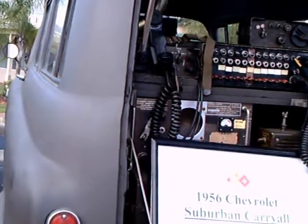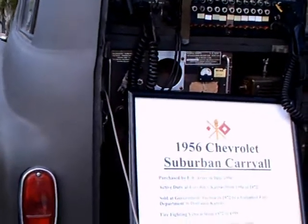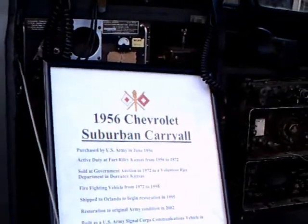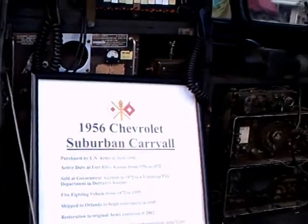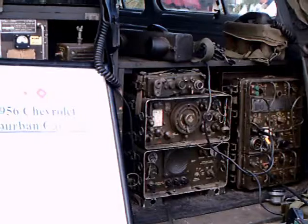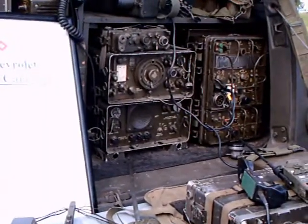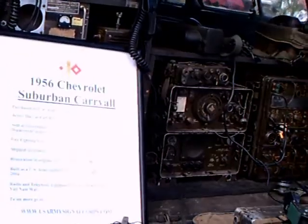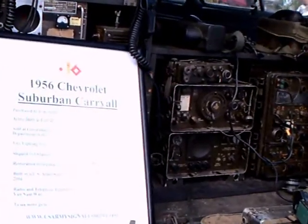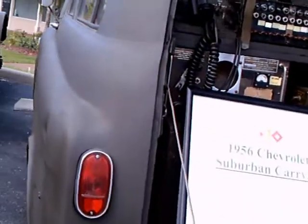Notice nothing fancy about the paint. Paint was covered the metal. That was the bottom line. Out in the field, they really didn't care too much about the paint job or the body work. There was work to be done. So utility was the major goal.